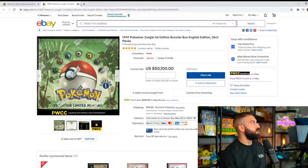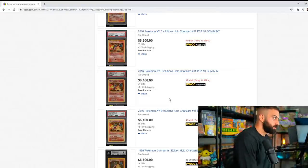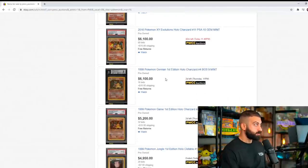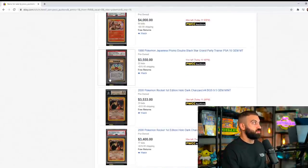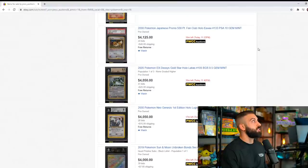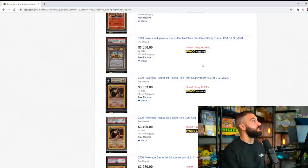We've got the Jungle. All right, Evolutions, guys, that's all I'm gonna say. I'm just gonna say Evolutions. There you go, PSA 10 Charizards from Evolutions. Evolutions is blowing up. There's a lot of stuff with Evolutions. There's also a fan club Eevee as well. That's a big hitter. There's a lot of big stuff here.